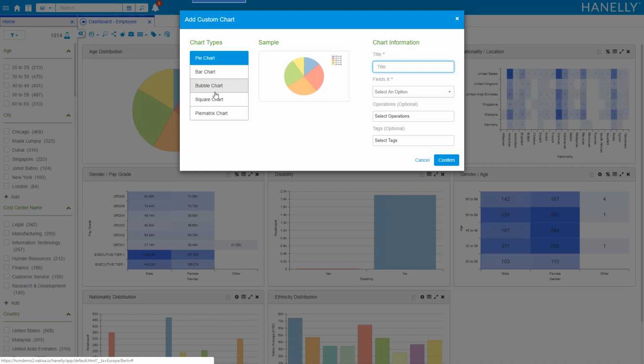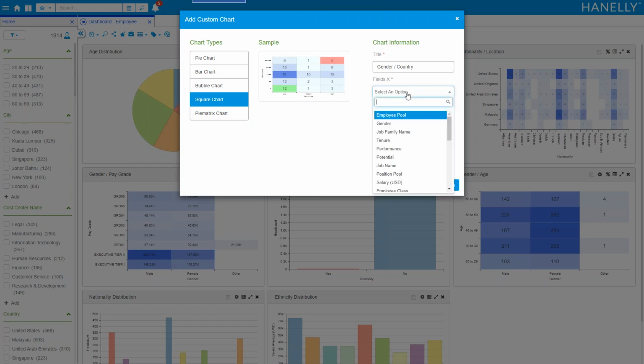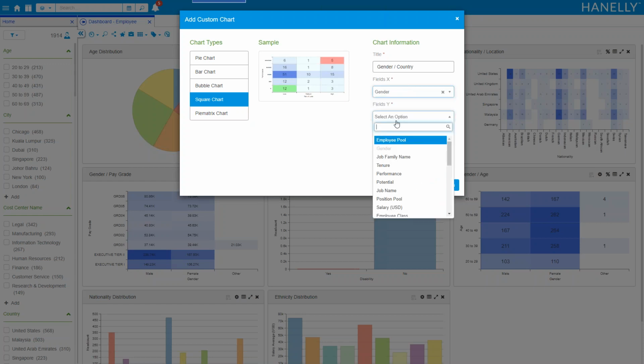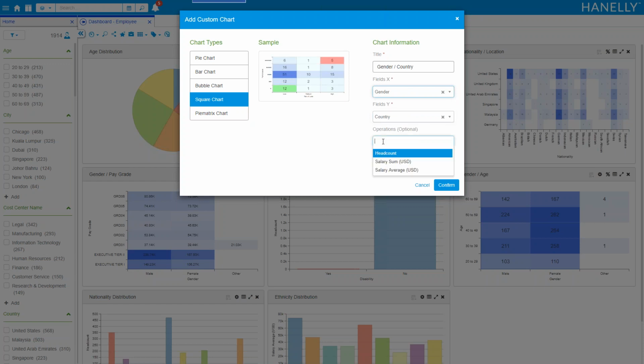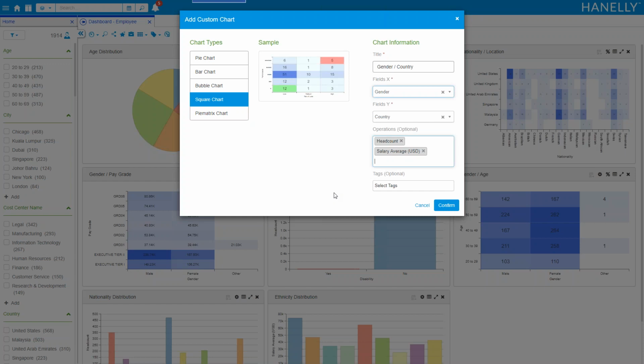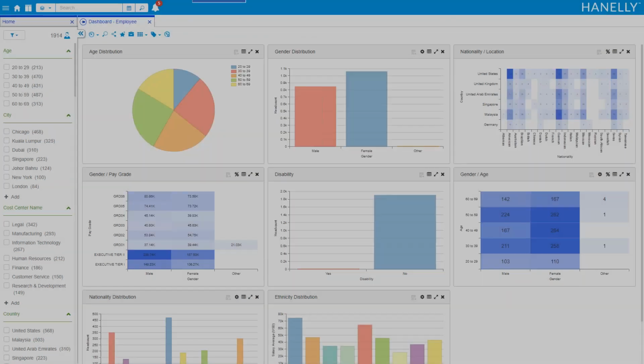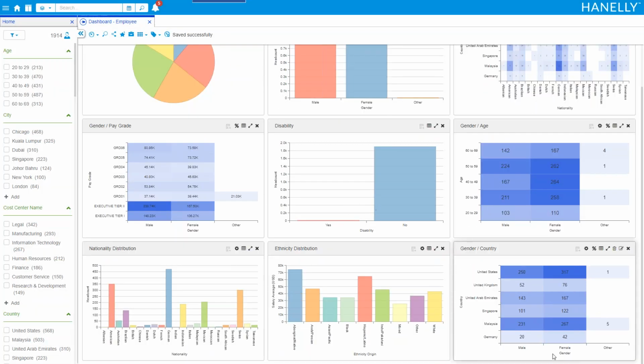So you can go ahead and say, I want to add a custom chart. This is really going to be a bubble chart or a square chart. I'll give it a name. In this case, I will call it gender by country. So now I'm creating a graph on the fly. I will select the first field being gender, the second field being country, and I will select the operations. In this case, maybe I want to look at headcount. Maybe I also want to compare this with the average salaries. And I want to tag this as part of my diversity and inclusion HR focus area or program, and then I will do confirm.